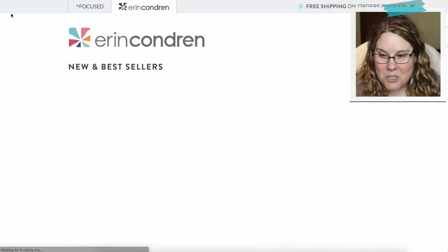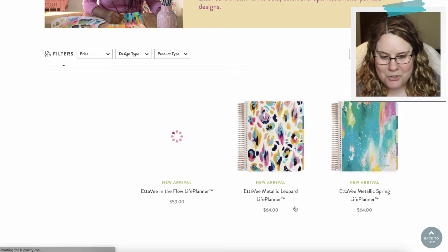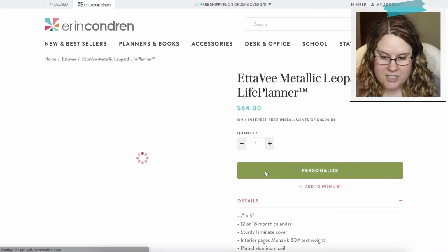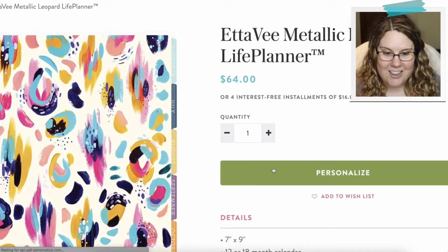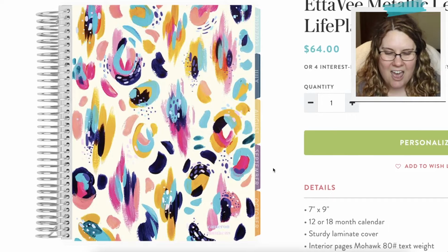All right, let's go ahead and go back and look at the next one. I mentioned that these two specifically say they're metallic. This one is a leopard print, and oh man, this is probably my favorite leopard print ever.